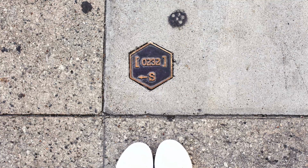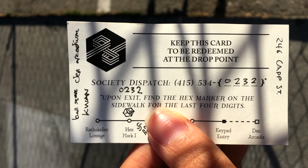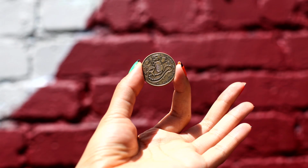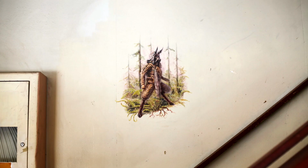It tells me to go outside into the city and start exploring. And it gives me these missions, like to find a marker embedded in a street, which leads to another marker embedded in a street, which leads to me exchanging this ticket with my local bartender for this coin at a bar. And I start getting messages from the society. And they take me to all of these secret places within the city where there's artwork that I've never noticed before. And I'm just moving my way around.